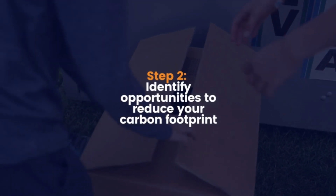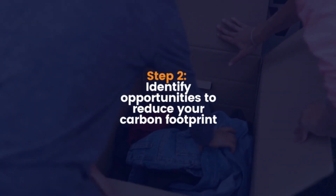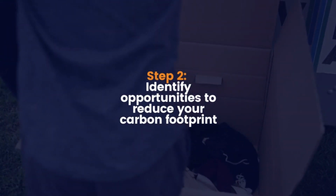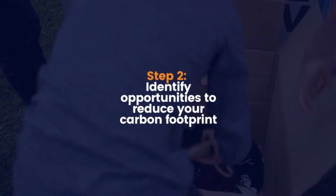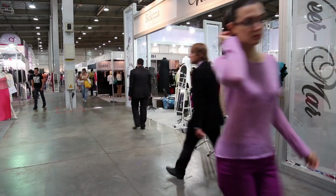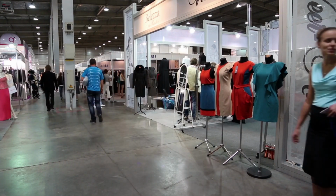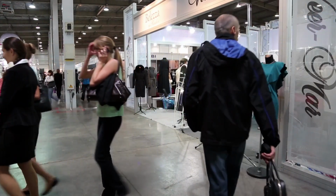Step 2. Identify opportunities to reduce your carbon footprint. Once you have assessed the environmental impact of your supply chain, you need to identify opportunities to reduce your carbon footprint. This may involve looking at alternative suppliers, changing production processes, or reducing waste. You may also need to invest in new technology or processes to reduce your carbon footprint.